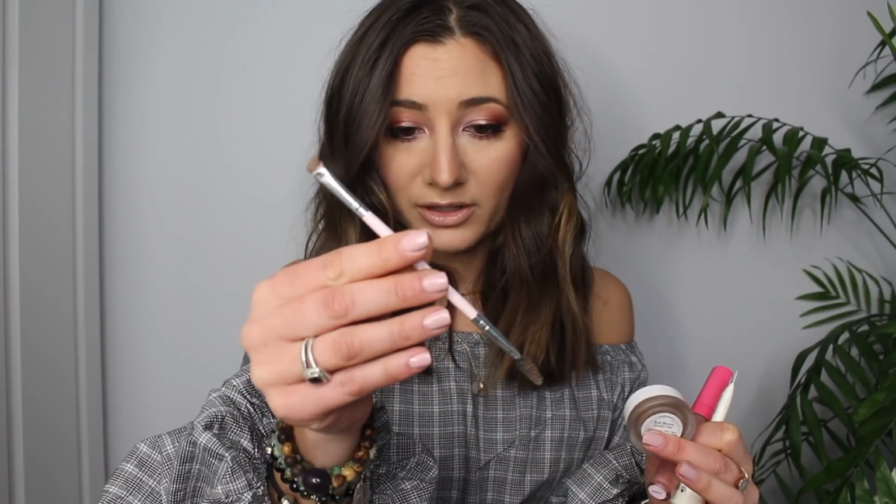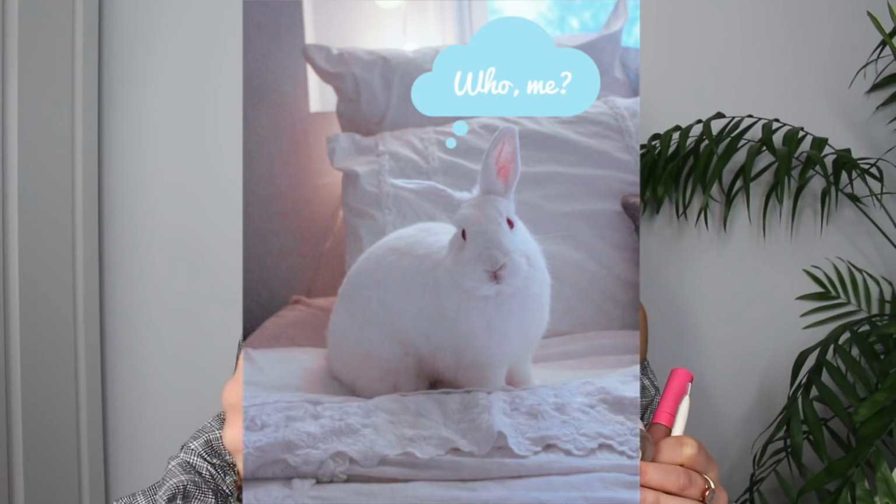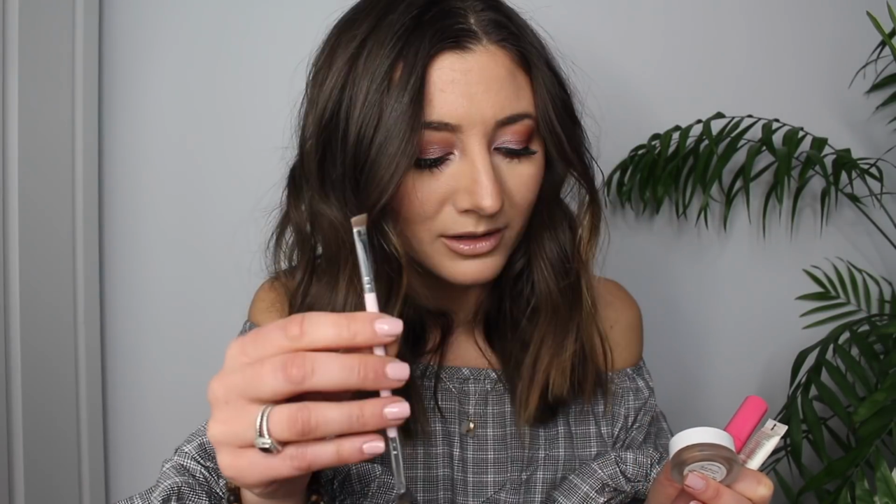I really like it, and I also really like the 100% pure brow brush. That's what I use to put it on. Except Albie was a little bad boy and actually bit it up. So I tried to trim it and make it nice again, but I might just have to get a new one. But for now, whatever, it's fine.